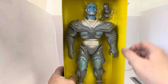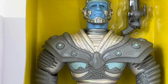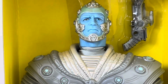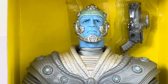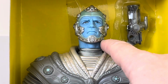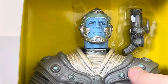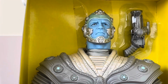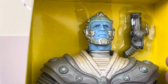The detailing is great. I mean, it is pretty close to Arnold Schwarzenegger's face. Let's zoom in there so you can see. Let's angle him down a bit, but he's pretty close to the Arnold Schwarzenegger Mr. Freeze as appeared in the movie. The detailing of his suit is fantastic as well, and all his face is blue. He is made of rubber, and this is not fabric clothing, it is all plastic, because he's supposed to be in this suit. It's done very well though, so you can move things around.